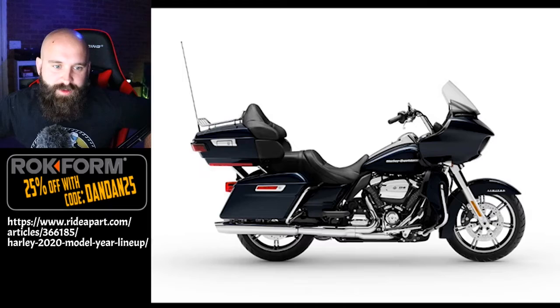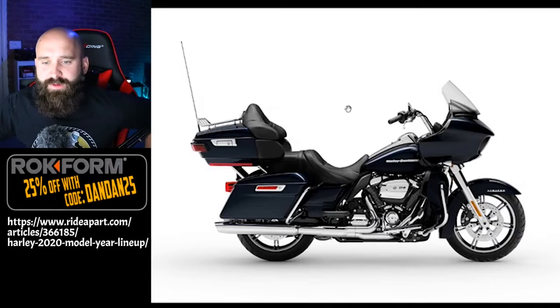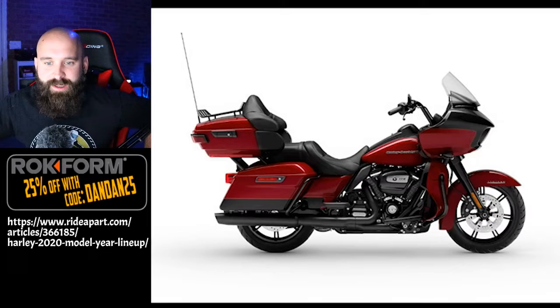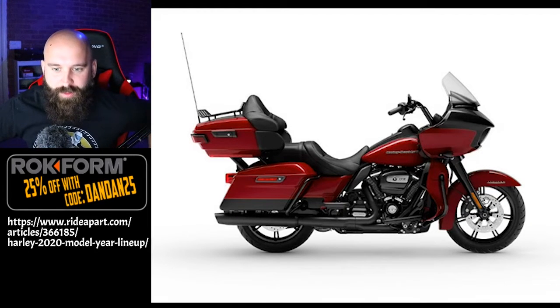I prefer more so this right here. I like this bike a lot. I also like the Fat Bob. But for those of you that want a fixed fairing bike like this, go ahead and grab it. Here's another one. This is the limited in black finish. This is actually one that I like a little bit more.